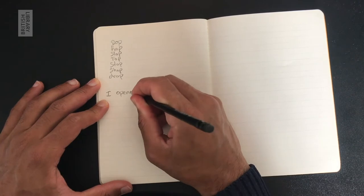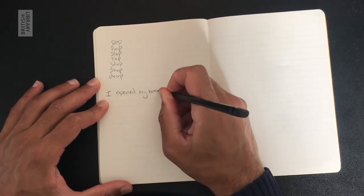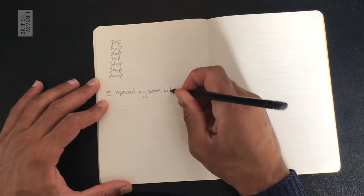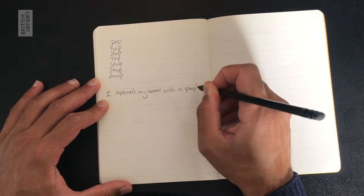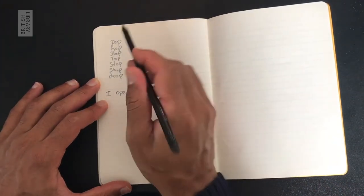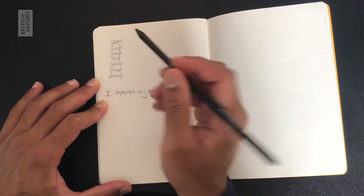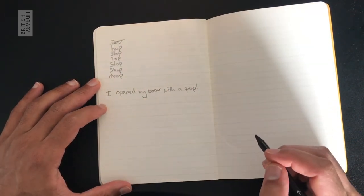I opened my book with a pop. Cool, got my first line. I'm quite happy with that. I'm going to cross off pop, though I might use pop again. If I want to, I can. It's my poem, it's up to me. I open my book with a pop.